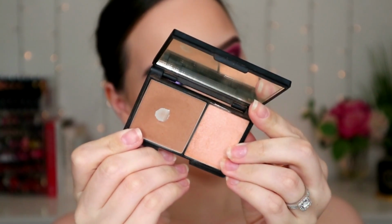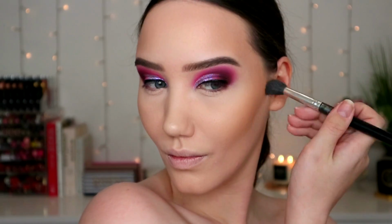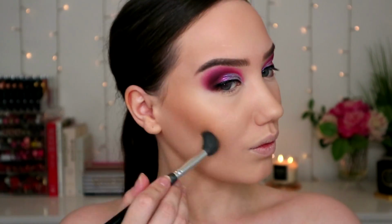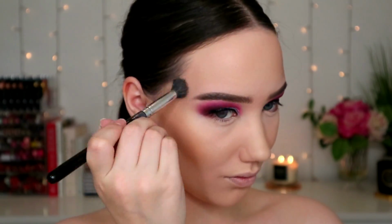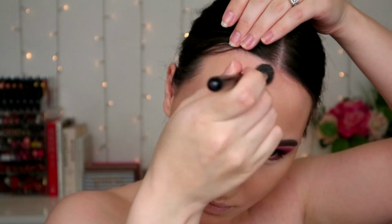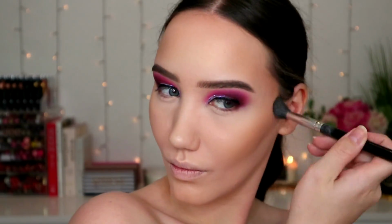Okay, Sleek Face Contour Kit. This went in my favourites as well. Look how fast I can put makeup on. I love this contour. I'm not going to bang on about it because I keep banging on about it in every video I use it, but just trust me, it's great. Absolutely great. I forgot to contour my nose this day.